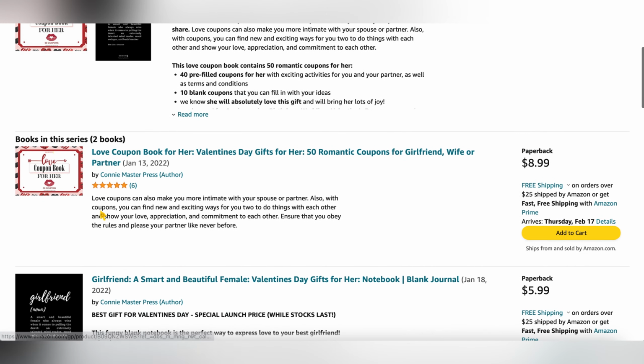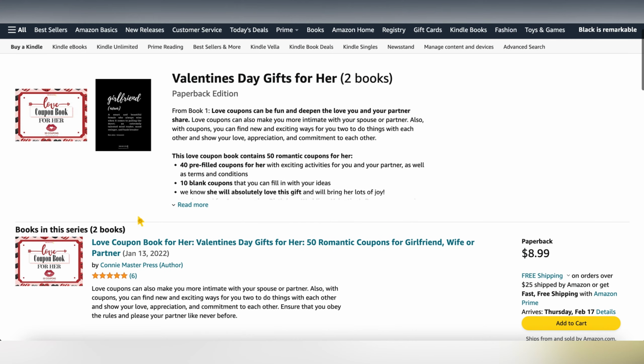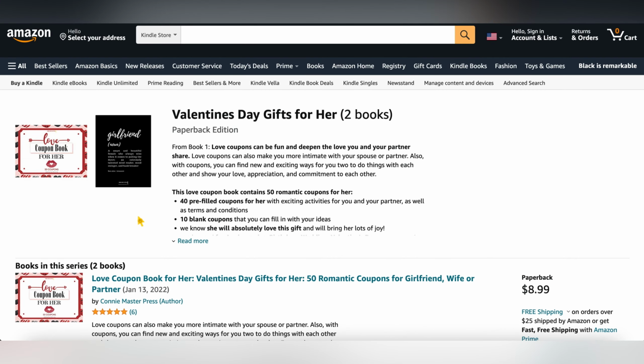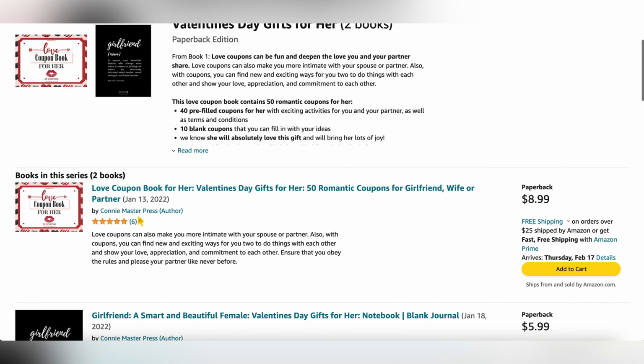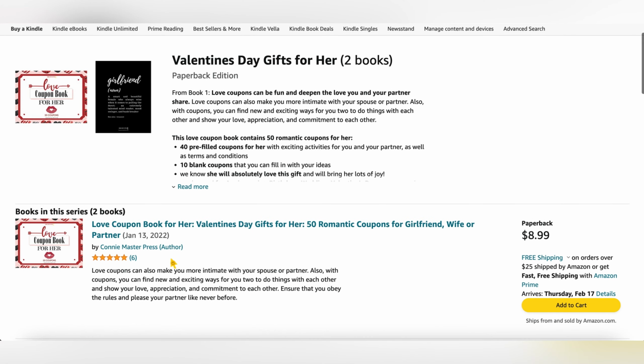Anyway, if I were this person, seeing how well this one is doing, I would have made another one for him. That's just how you should do it. If you see that a book is doing quite well, make another one for another person in that same niche, and you market it, because I could tell that this is for her. So it was only logical to make another one for him, but unfortunately this person hasn't made it and is really losing out on sales. So that was niche number 1.